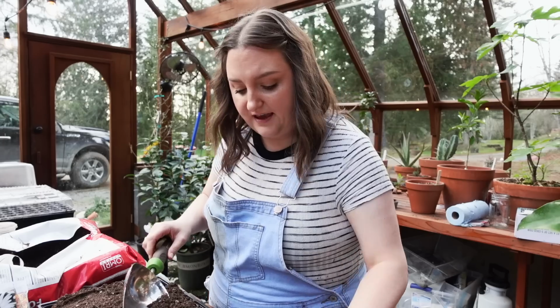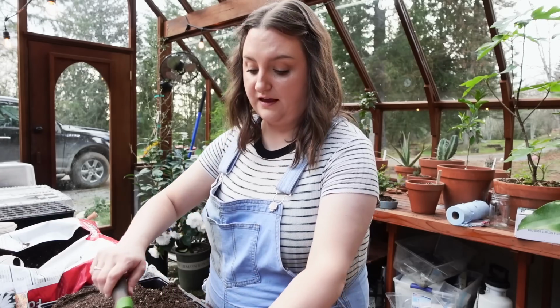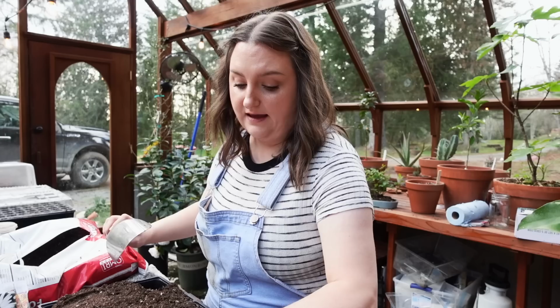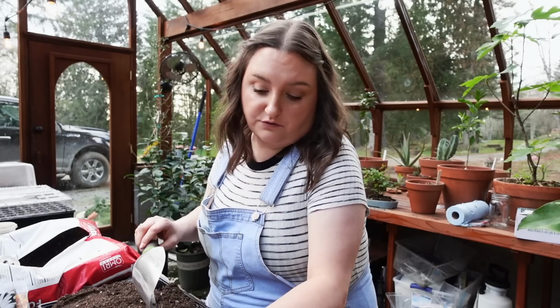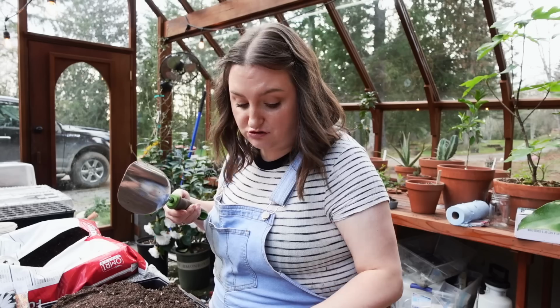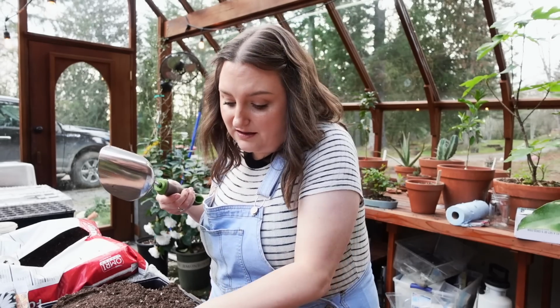If there's one thing that stopped me from gardening for a long time, it's that a lot of things seemed really overwhelming, and like there were so many rules and steps. What I've discovered about gardening is that yes, there are a lot of rules, but you don't have to follow them. You can just try, see how things work out, and if they don't work out, they don't work out. It's really not that big of a deal.